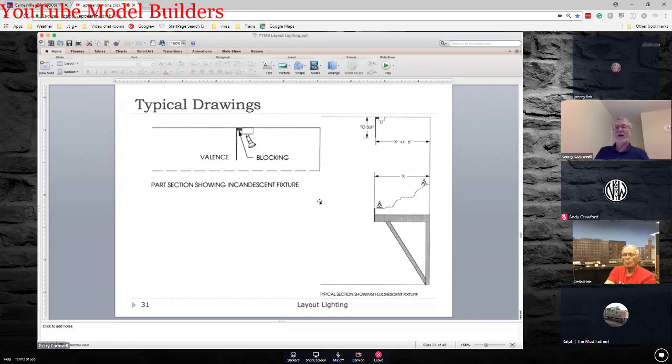And that's going to determine the size of our valance. Notice it says to suit here. And this valance height is going to be determined by a lot of factors. What's this dimension here? How tall is the ceiling? How high is the ceiling? I have pretty low ceilings in my basement. I'm 6'2", so I can't have this thing sticking down too far and banging my head on it all the time. So that's no good. So I have a very minimal valance, and I used a side mount fixture, so I reduced the height.